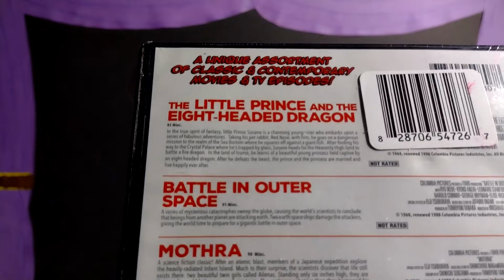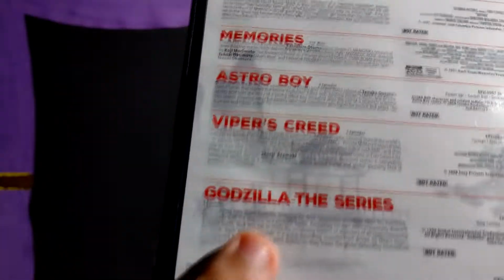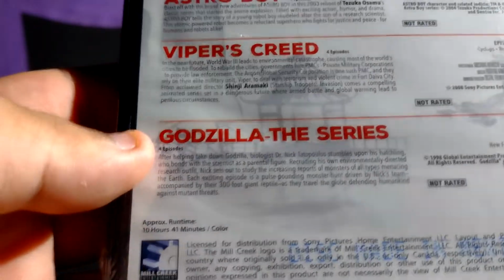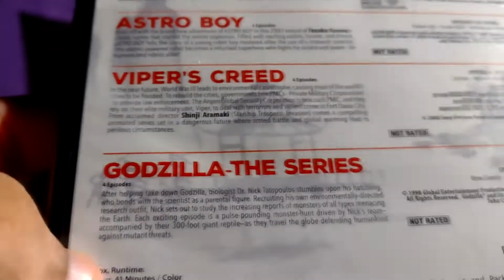The Little Prince and the Eight-Headed Dragon, Battle in Outer Space, the original Mothra movie, Memories, Astro Boy, Viper's Creed, and Godzilla the series. Don't be fooled though, this is the Godzilla the series based on the 98 movie, which isn't really even that awful of a little cartoon, but not that good. But then again, I guess it's better than the Hanna-Barbera Godzilla cartoon, which is definitely not good. So yeah, but this looks super cool.